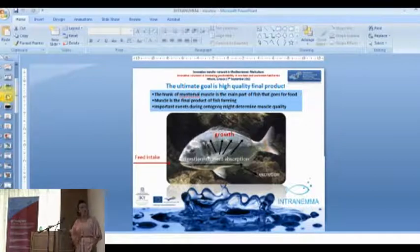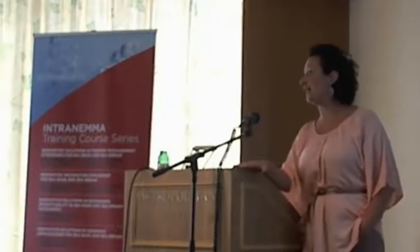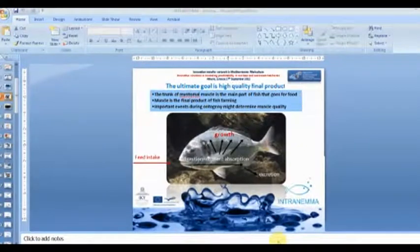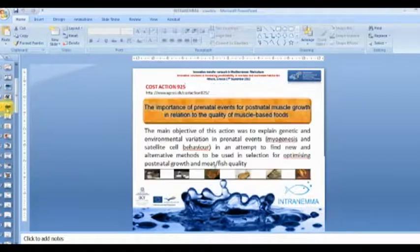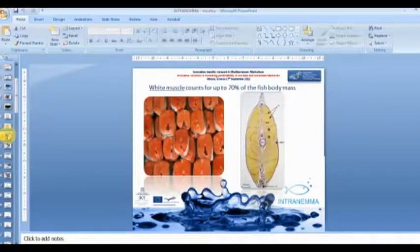So we want to determine all the important events during ontogeny that will affect muscle quantity and quality at the end of the day during the on-growing stages. White muscle is the most important thing because it accounts for something like 70% of the body mass. That's why I'm saying you're selling muscle at the end of the day. And it has a very defined structure. So we have muscle fibers, these are the muscle cells, that are arranged in a very specific way.